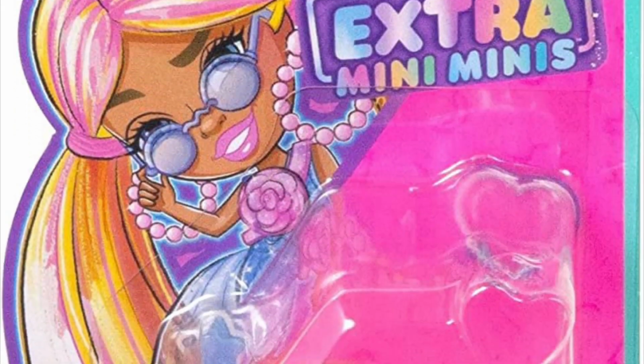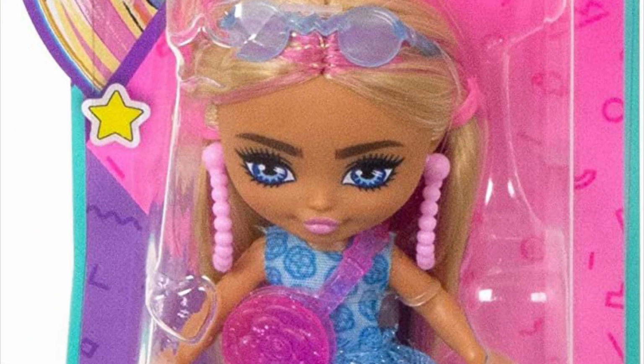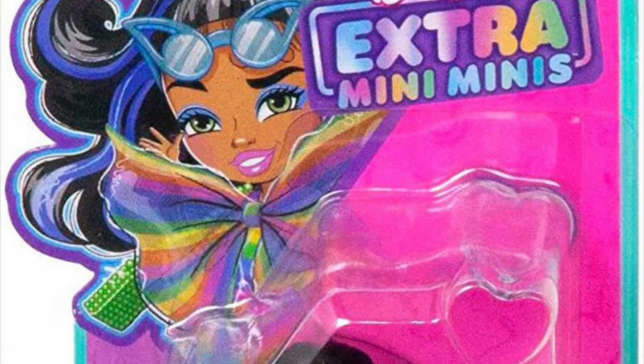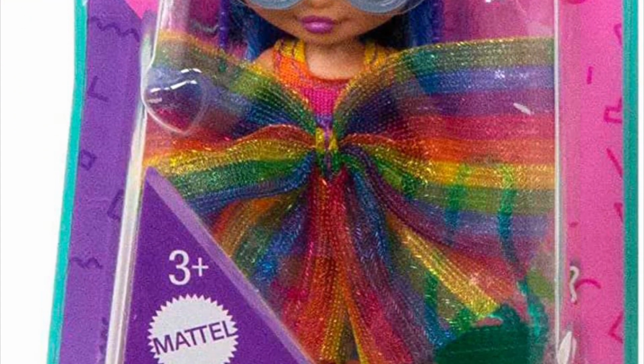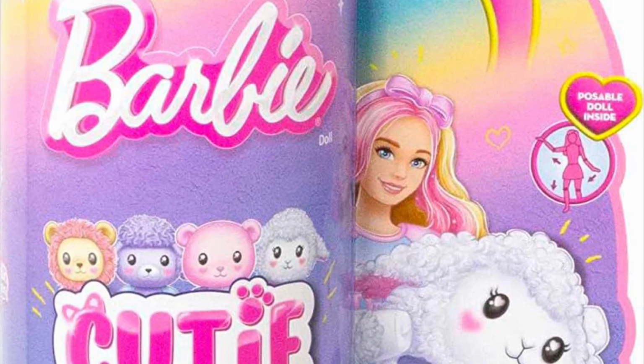Then we're getting new Barbie extra mini minis. This one is looking pink and blue. She has these two pigtails and a blue little dress on. And this one is all about the rainbow. She has a huge bow on the front and some blue highlights in her hair. They're looking really cute.